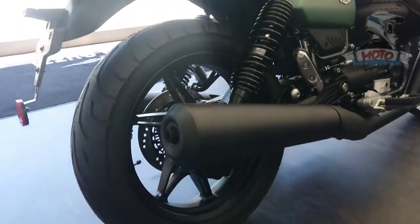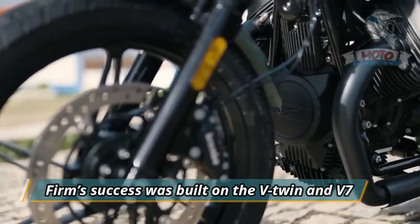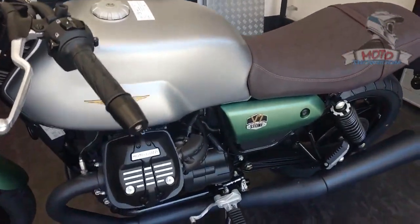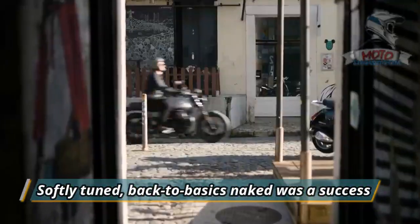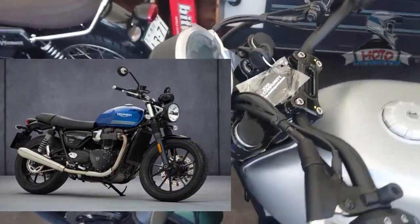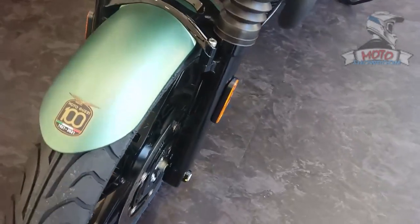Later V7s, including the iconic Sport of the early 1970s, grew to 750 and evolved into the legendary Le Mans. The firm's success was built on the pushrod V-twin and the V7, so when Guzzi created a new retro-style bike for 2008, it had to be a 750 and had to use the celebrated name. The softly tuned, back-to-basics naked has been a success, with various updates and technical tweaks keeping it fresh. However, with rivals like the Triumph Street Twin offering additional mph and a luxurious feel, from 2021 the V7 is an 850. Earlier 744cc V7s always got the balance of then and now just about spot on.